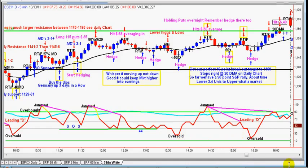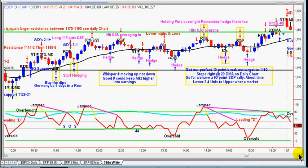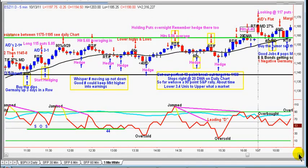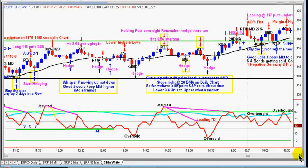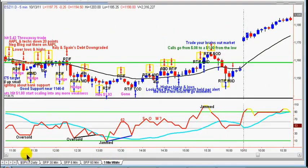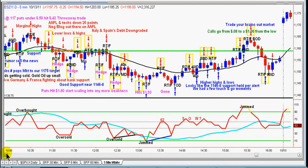Now we're going to move forward into the new day, because now we have a new day. We want to be long a different level of puts. Okay? Because the market is now higher. The market's trading around 1170, give or take. So we have to be long a different level of puts, the 17s. So look what happens now. We're coming into the day. Oops, I jumped too far ahead. And we'll correct that.